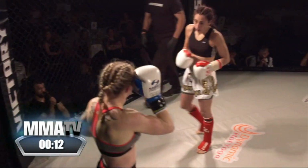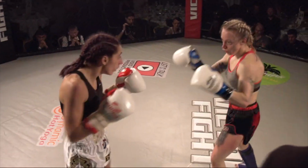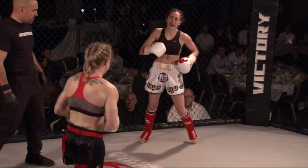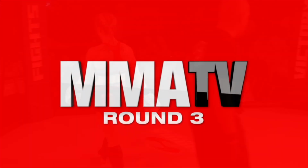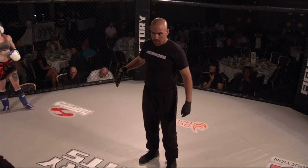Lovely flurry against the fence, but the difference between this round and the first round is that Danica's moving her head, she's blocking a lot more of those shots, and then she's rotating round and landing her own lovely Superman punch. Let's go again, again. These short rounds, you need aggression, you need to dominate this last round and be the one going forward.